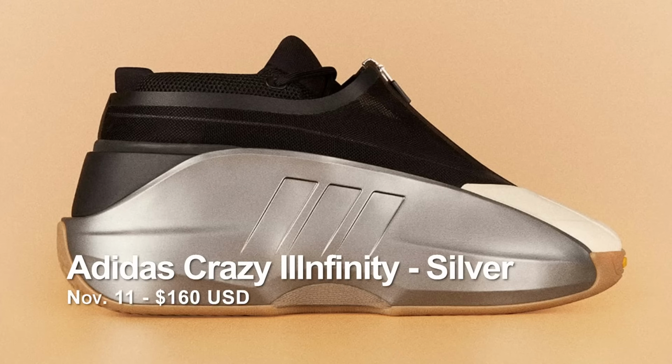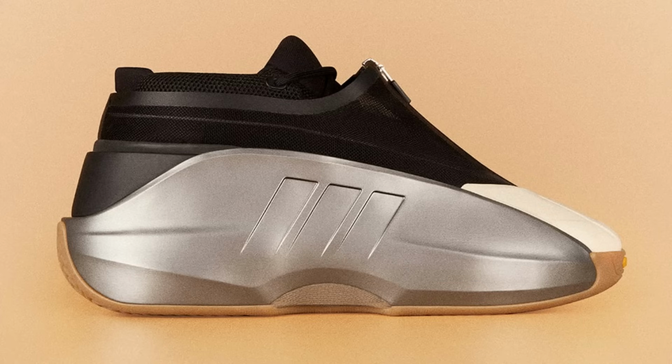Next up, on November 11th, we have this silver colorway of the Crazy Infinity. I'll be absolutely honest, having tried it on and seen it in person, I don't want anything to do with it.